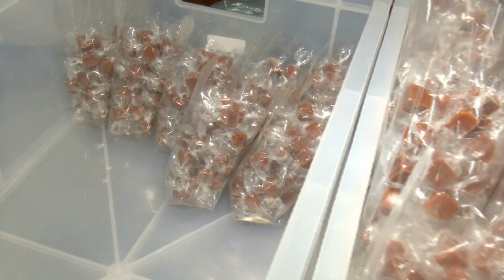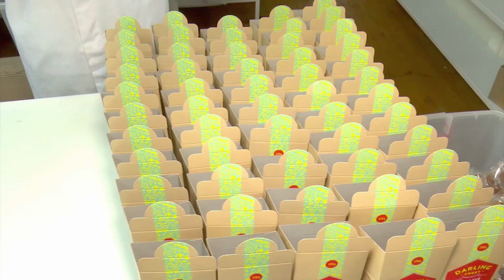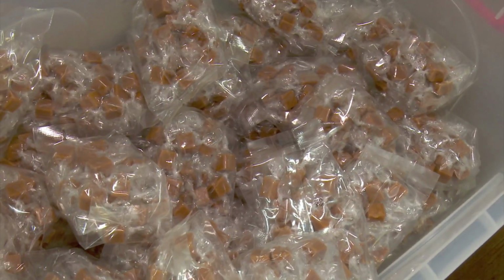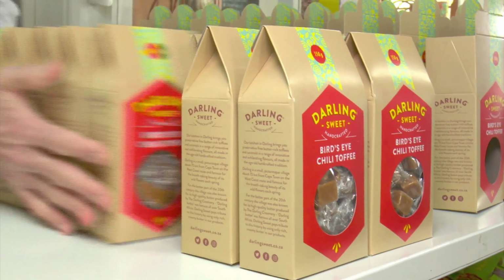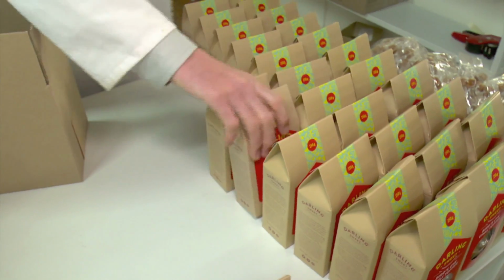And then also, by the way, the film that we use is made from cornstarch, so it's completely biodegradable. And that's one thing that I think is so important for manufacturers today of any product, but also food products: the packaging must be environmentally friendly. So all our packaging is either recyclable or it is biodegradable.